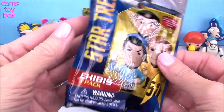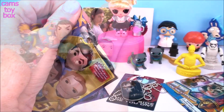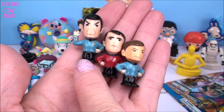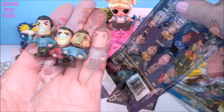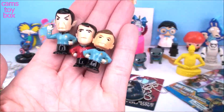Let's check out our Star Trek one. These are chibis. Let's find out what a chibi is. All right, so it looks like they're basically just little figures. I know this guy that is Captain, is it Captain Spock or Dr. Spock? I forget. He does that really cool thing with his hands. Then we also got Scotty. He's another main character. And we got McCoy.